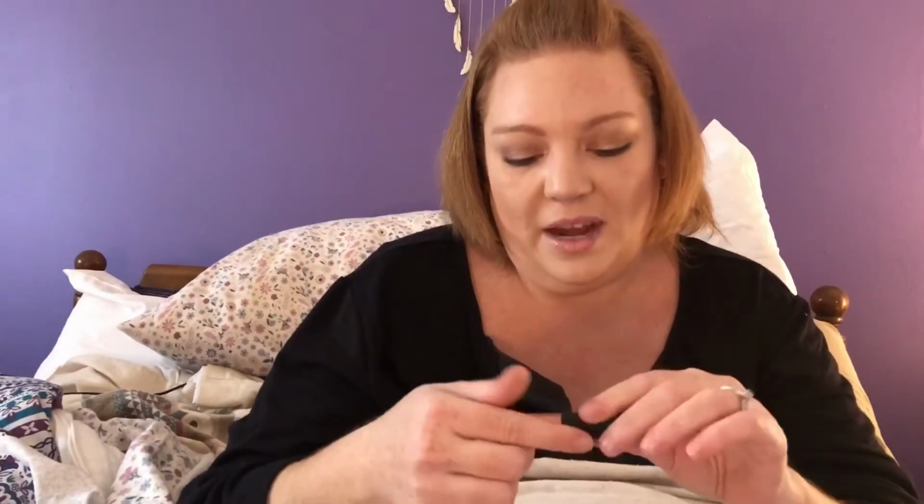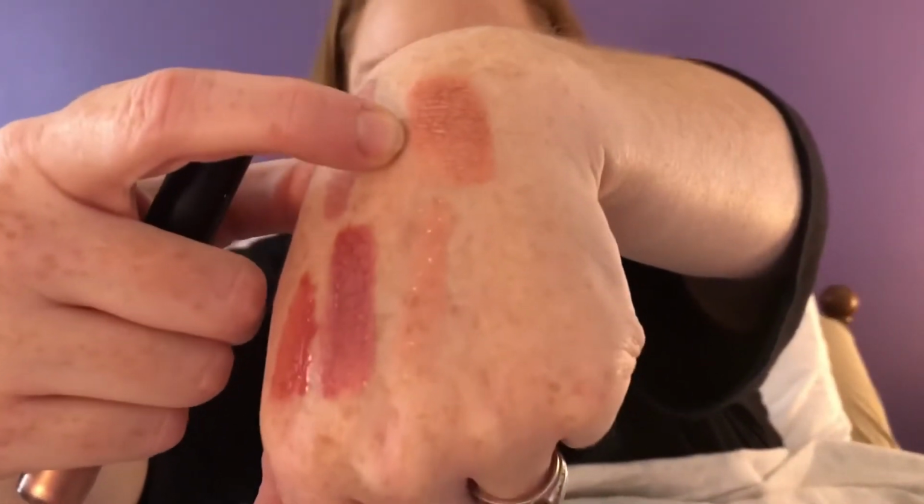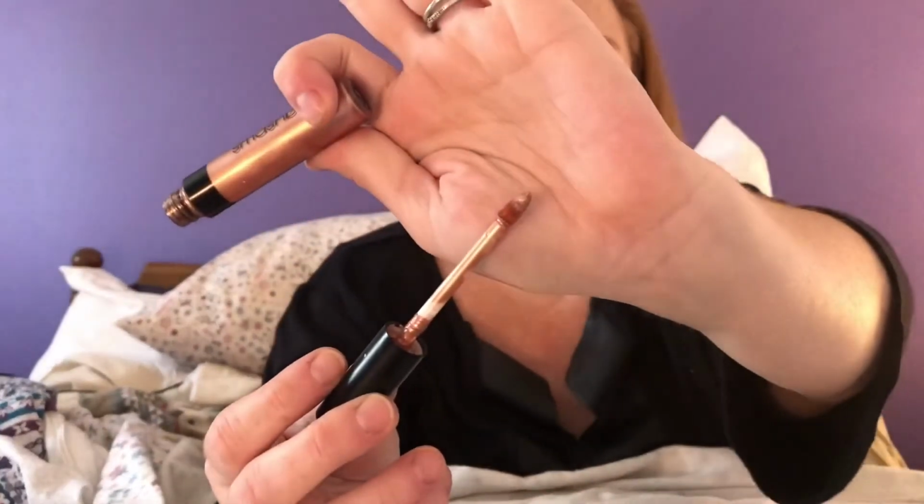The next one that I have is by Smashbox. I've had this for about a year now. We're still going strong. This is Petal Metal, and this is the color. And this is very shiny, but it does offer a little bit of a metallic, but it's not overbearing, and it's just a gloss, and it's one of those long wearing glosses. Like, you put it on and it's gonna last all day.